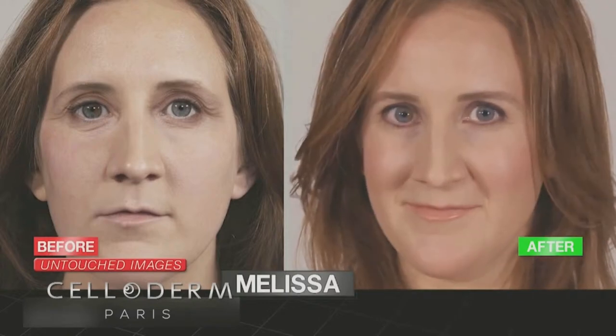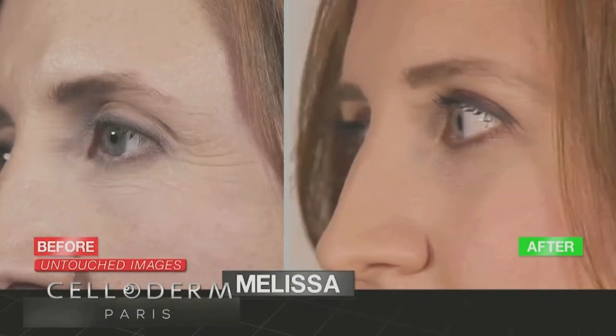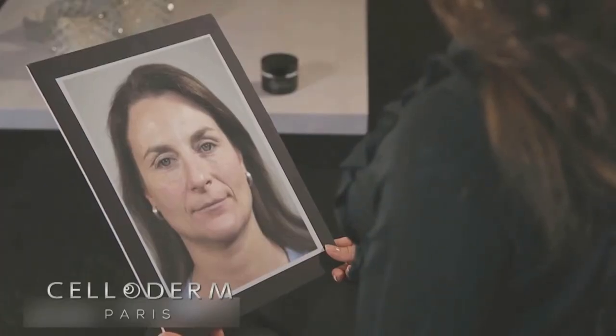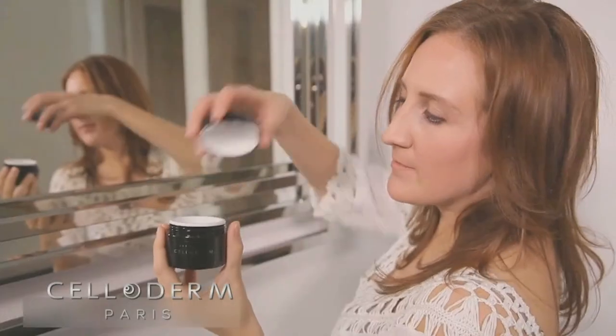First, I didn't believe that it would work. But after 2 weeks, I was like, no way. All the deep lines around my eyes were diminished. And after 3 weeks, I couldn't even believe my eyes. Even the fine little lines around my eyes were totally smoothed out. What a difference between this picture of me 3 weeks ago and my face now. It's unbelievable. And best of all, Celaderm is goof-proof.